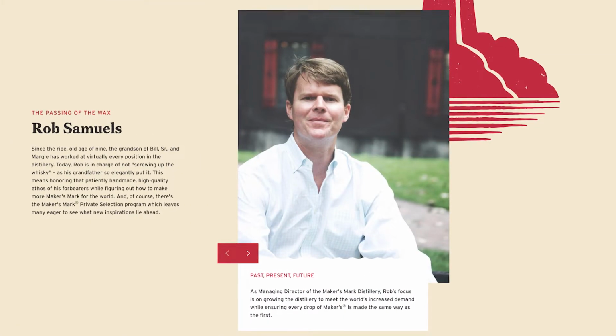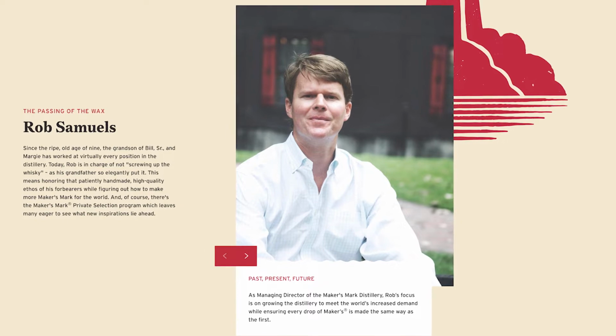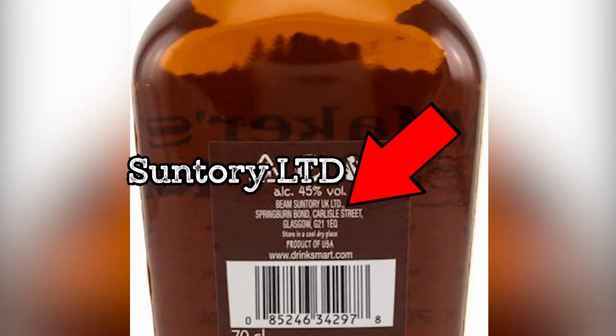Maker's Mark still has, the CEO is still a member of the family, so it's now the great-great-great-grandson or whatever. I love these family companies, it's just cool. Yeah, there is a problem. If we look at the back of this, it says that this is Suntory, okay? So it's actually part of a large conglomerate. In fact, the distillery was sold out in the 70s, and it went through takeovers and takeovers.